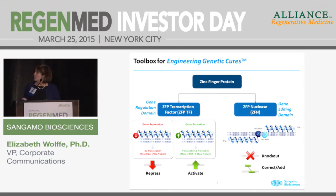So we have 2 different modalities that we've developed. We have both gene regulation capabilities as well as genome editing capabilities. As far as gene regulation, we can either activate genes. I should first mention that the DNA binding portion is provided by the zinc finger, and we add a functional domain to these zinc finger arrays to enable them to carry out specific functions. So we can add an activation domain, which allows us to turn a gene up. We can add a natural repression domain, which allows us to repress a gene, and this is something that we're doing in our Huntington's program.